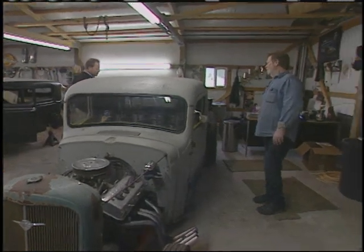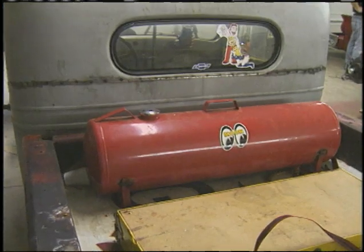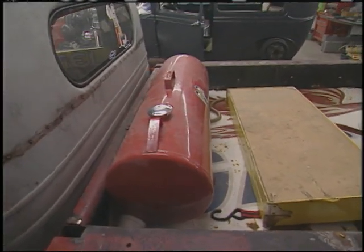What do you got back here for a gas tank? I bought that at TSC. That's an old one of them fill-up stations. Yeah? And I'm a poor man on that part, so I have to use what I got.